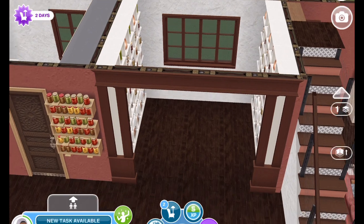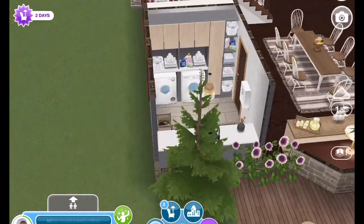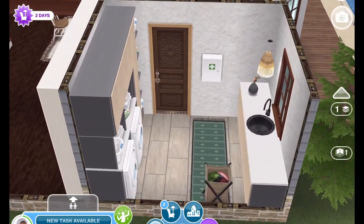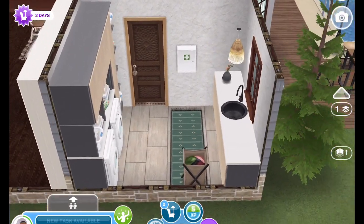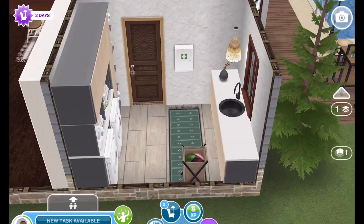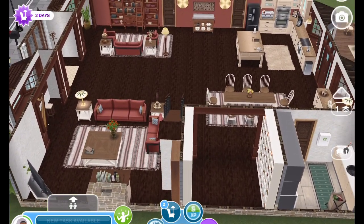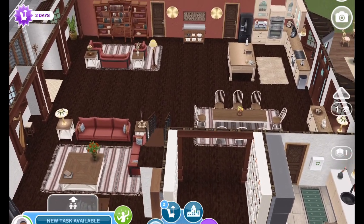And then for what used to be one of the restrooms, I've used as a pantry here, a big wide open walk-in pantry. And then for the other, we have the laundry room. It's got the first aid kit there, washer and dryer, a sink, and the clothes hamper. So that's this side of the first floor. So we'll look at it from this angle. It's just such a huge room.